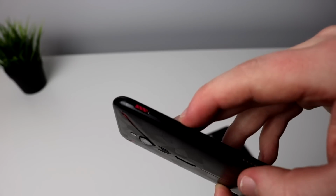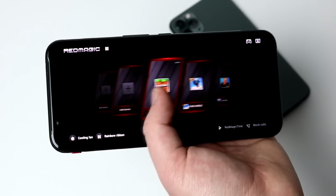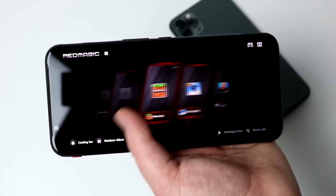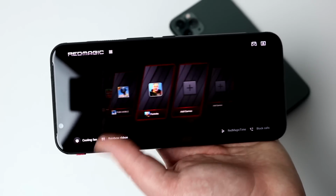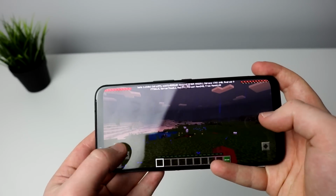Now this is where we start talking about the software, at least kind of. The phone essentially has two modes, regular Android and the Red Magic mode, not exactly sure what it's called. To get to it, all you need to do is flip that red switch, and when you do, the animation will play followed by a list of all your games. If you tap on your desired game and play it, the phone will take advantage of the hardware, and it should be able to play in 90 Hz.